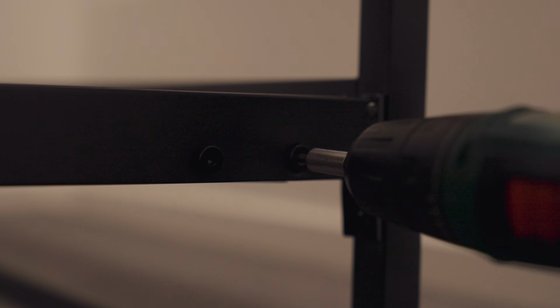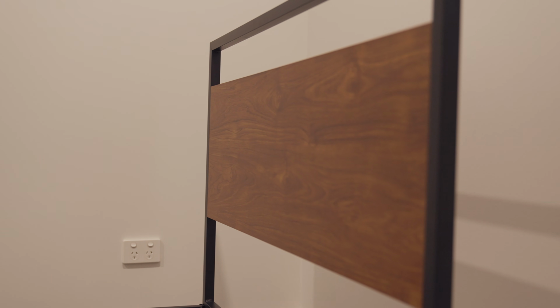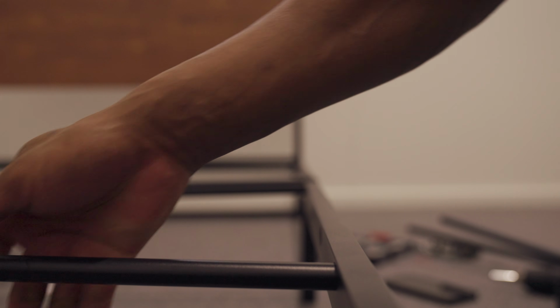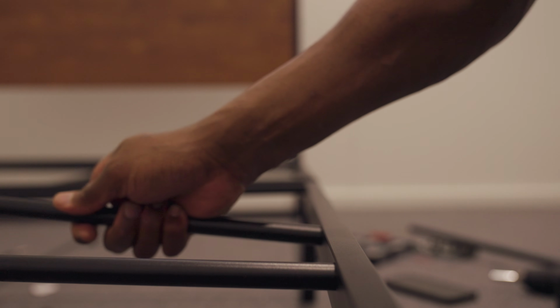For under $200, I found one that not only looked solid, but matched the walnut and black theme I was going for perfectly. It took me about 45 minutes to set everything up, and once I was done, I chucked on the mattress, the beddings.